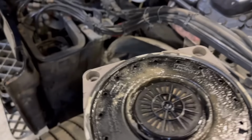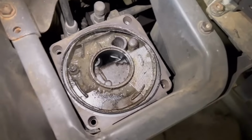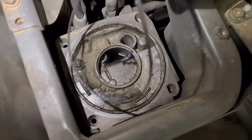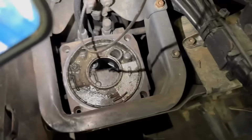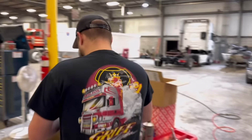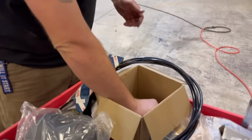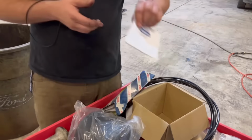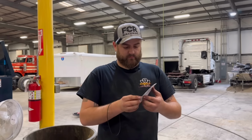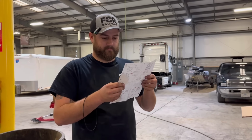Look in here, though. That thing will be looking nasty, too. Yuck. There's the O-ring. Well, that's what we have a water separator for on our air system. We've got the new filter right here. Oh, it's got some instructions. We probably should read these. Maybe it will help quite a bit.